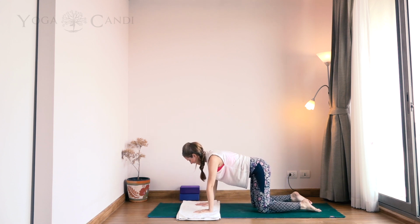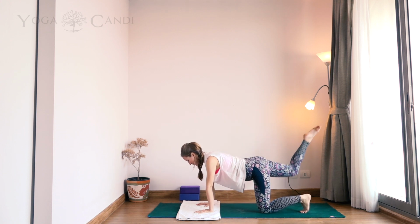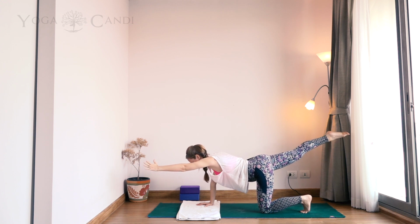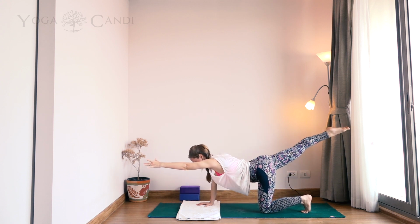Knees under the hips, wrists underneath shoulders. Tuck the toes of the left foot this time, extend through the right leg, and then extend through this left arm. You can just stay here taking deep breaths. Or we're going to take 4 together, elbow to knee. On the exhale, you draw the elbow to the knee. On the inhale, you extend.